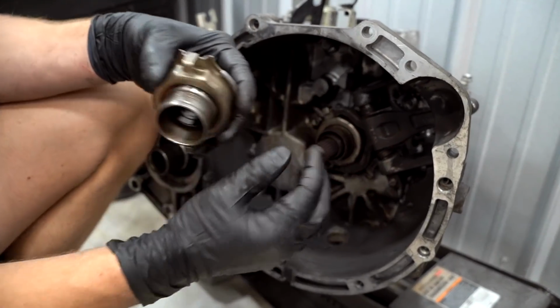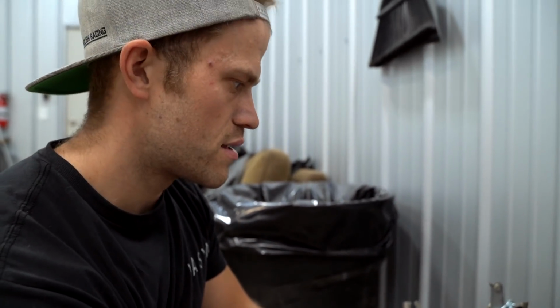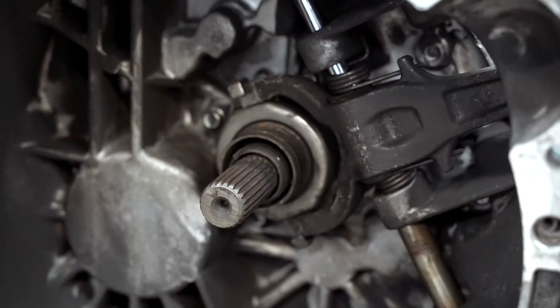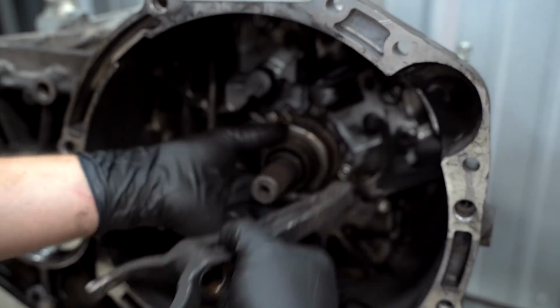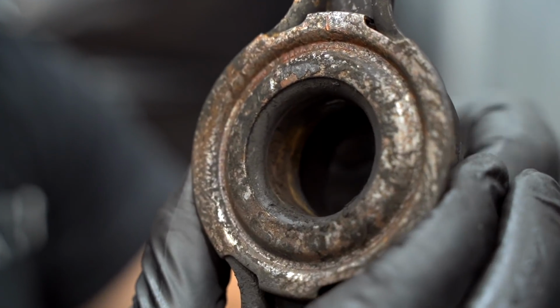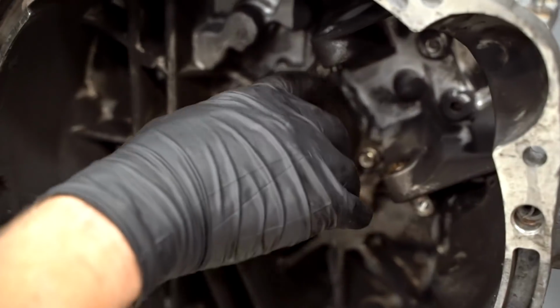That's what it's supposed to sound like. That's a little outdated and wallered out, you could say. All right, that's a little crusty. We don't like that. For sale, new throwout bearing. Actually, I might save that for a future project. Okay, all this is gonna clean up real nice. The throwout bearing is always sliding back and forth on this right here, so it has to be nice and smooth and clean and greased up.